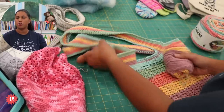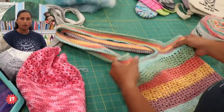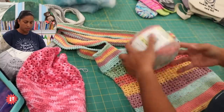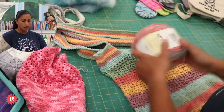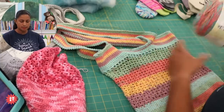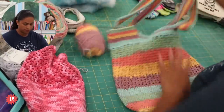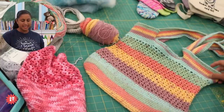And of course, the pattern instructions tell you to use a cotton blend worsted weight yarn. So we're looking for something that's labeled number 4 back here to follow along with the video lessons. But I think this one turned out super duper cute. Look at that. And it's a self-striping yarn.